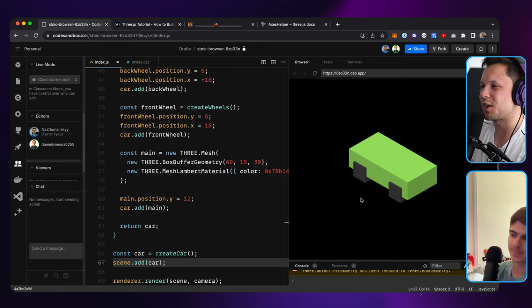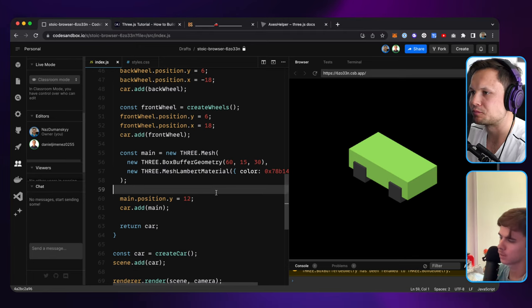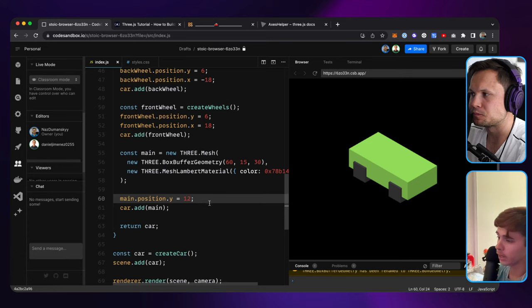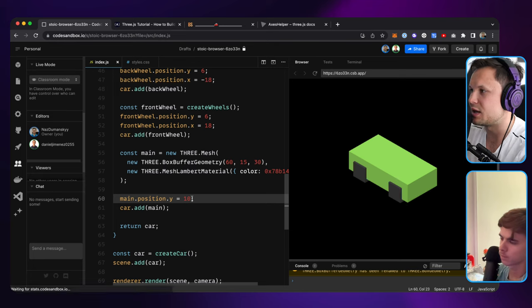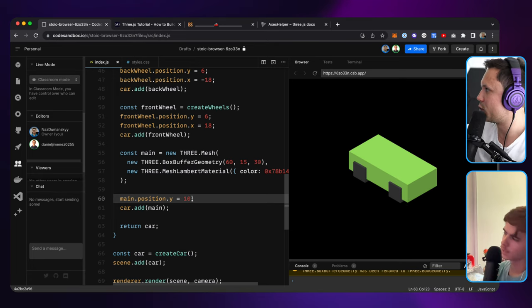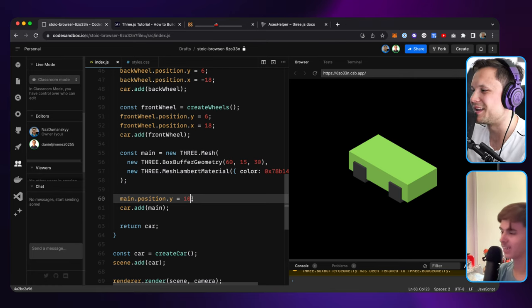Yeah. Look here. If we move this box up, look, this box. Yeah, you can move it up. If I do a 19, it will go up, right? Yeah, that goes up. If I do like 10, it will go down, but there we go. So now we've got low wheels. This is like low wheels. Nice. We low riding.